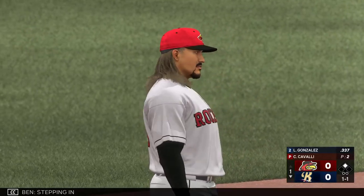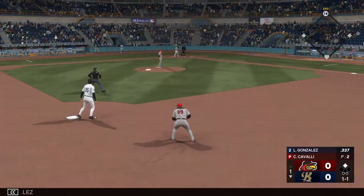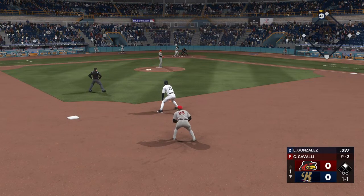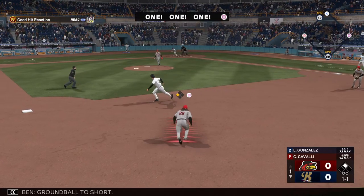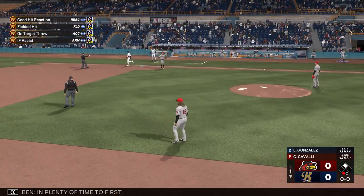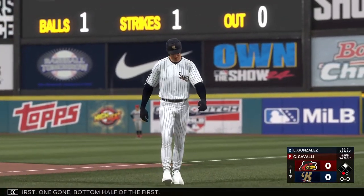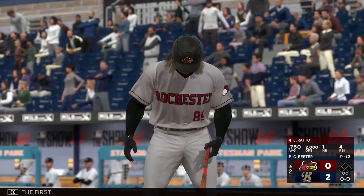Stepping in, Luis Gonzalez. The right fielder, Luis Gonzalez. 1-1 pitch now. Ground ball to short. Ratto. In plenty of time to first. One gone, bottom half of the first. 1-2. Top of the second.